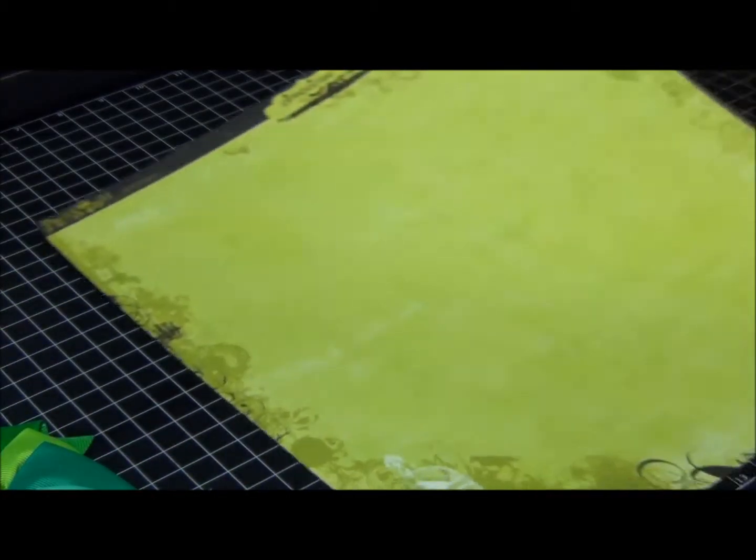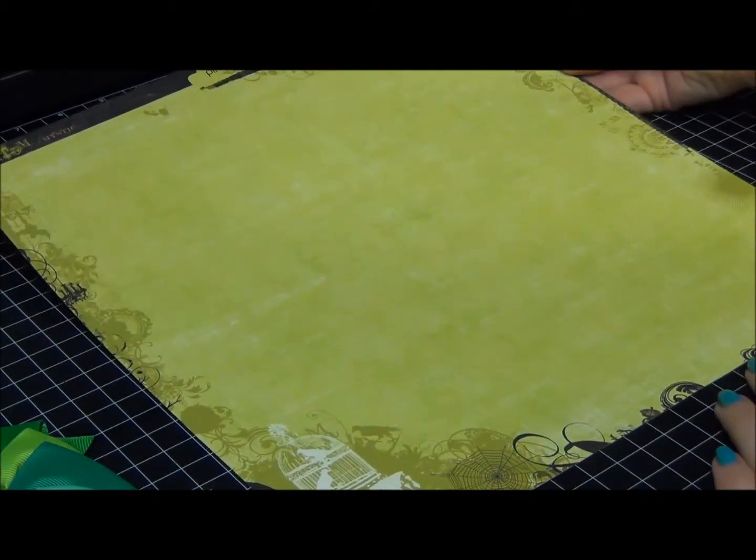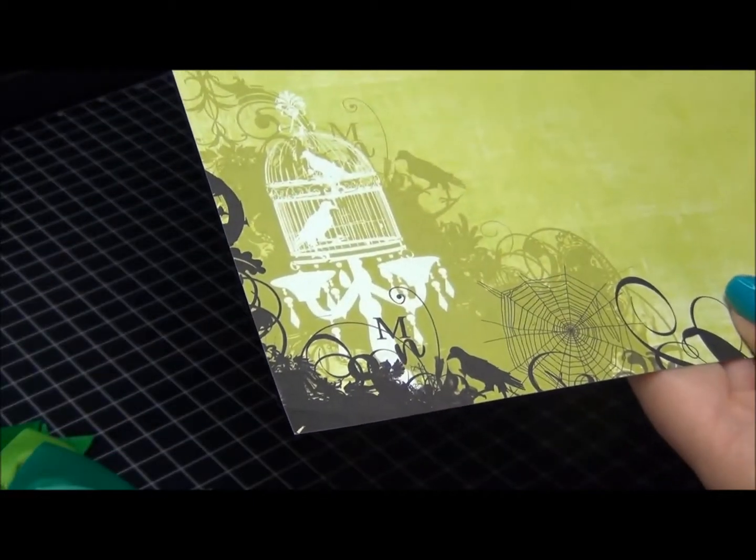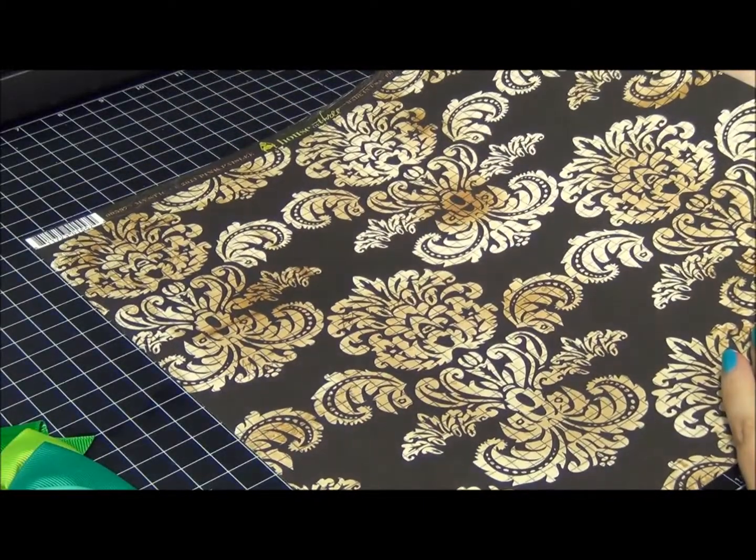And show you this pink paisley page. Love the edges on that one, and that's how it looks on the back. Okay, so now you have seen all 12 by 12 sheets.